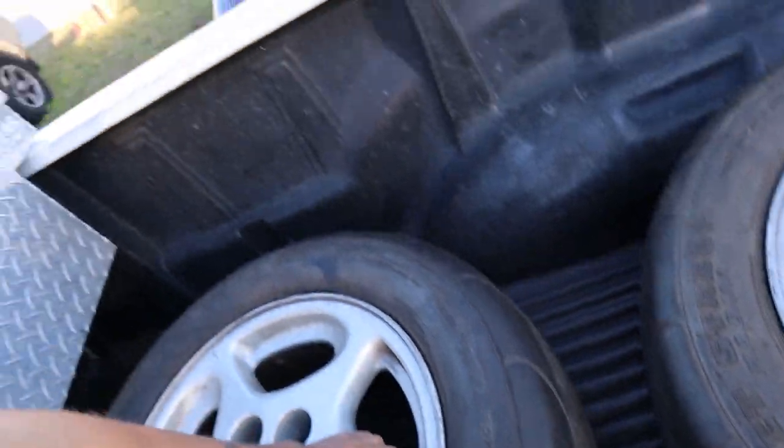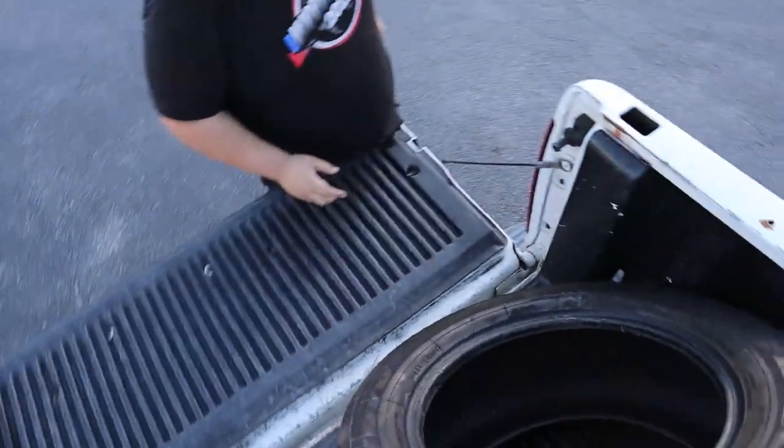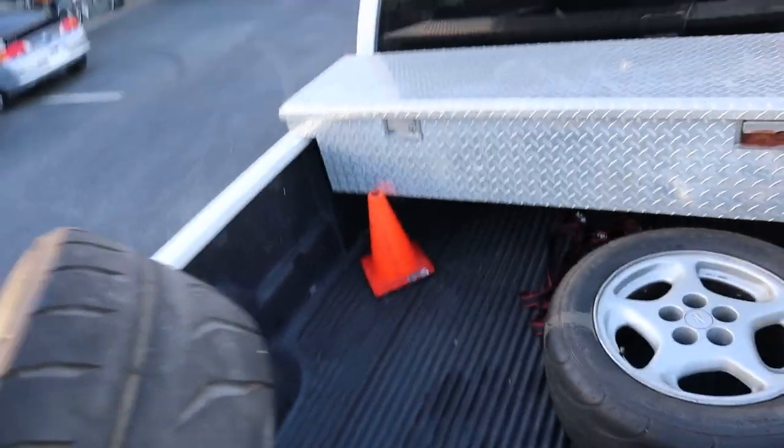All right, so we got the Mickey Thompson ET Streets on the rear tires of Chad Z. Got these old dry rotted R888s off. Now they're waiting for us. We gotta go. Yeah. Chad's shitting bricks.